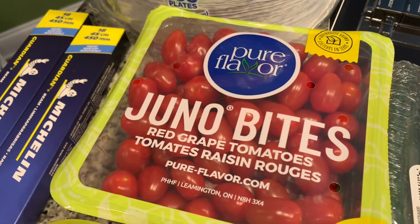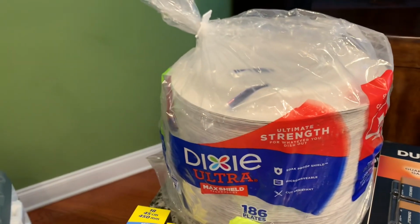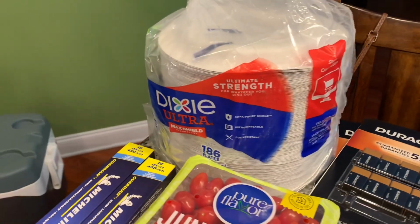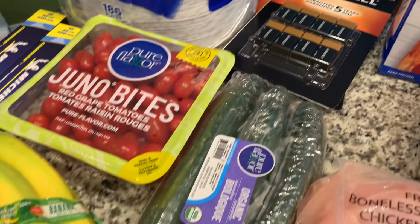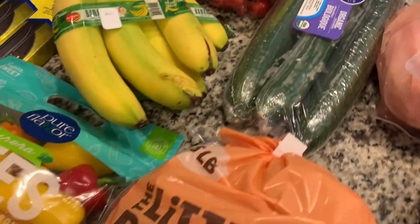We got grape tomatoes. And we restocked on some paper plates. We like to have those. We don't use them very often, but we like to have them for when we want to use them. Brandon needed some batteries. And then we got some cucumbers. These are really good for snacks as well as to add onto our salad.